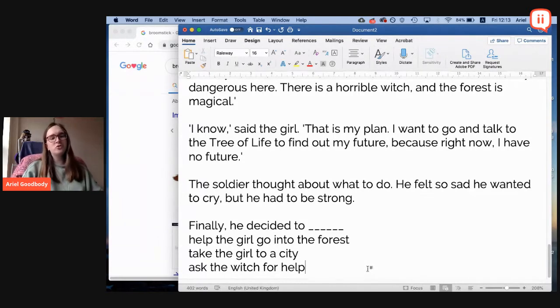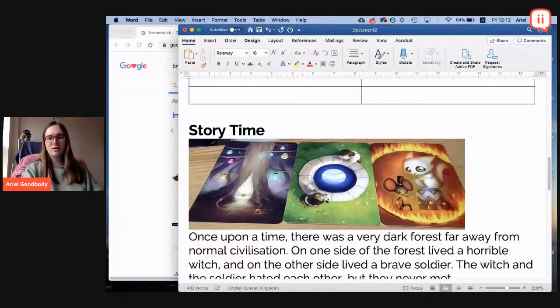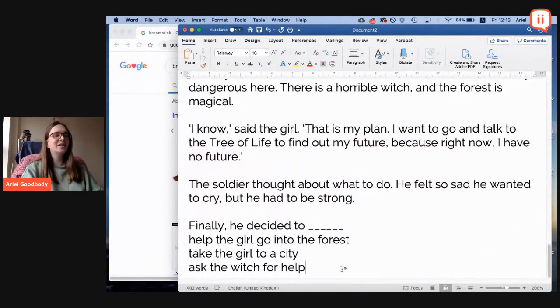Vladsania, maybe the tree, I don't think the tree uses cards. I think the tree just knows the future. It is a magic tree, of course. And maybe on the journey through the forest, they find the well and the ring of fire. I like that idea. Yeah, okay, he decides to help her.